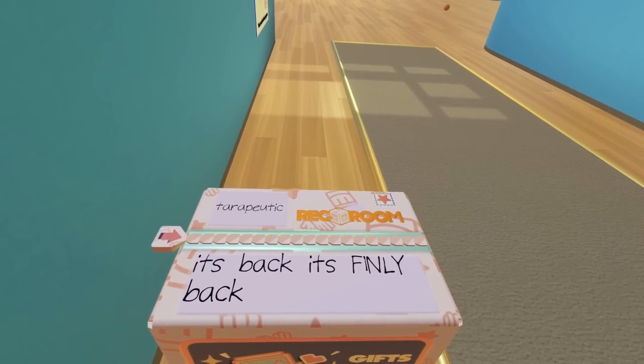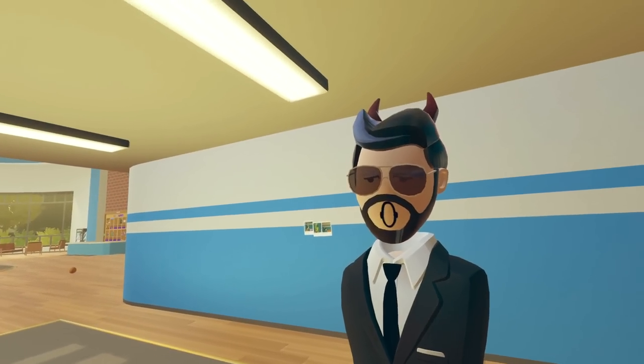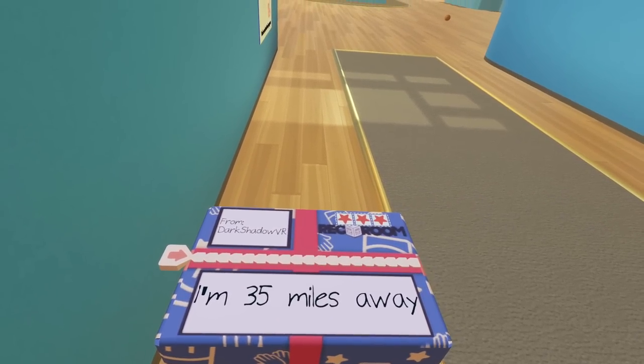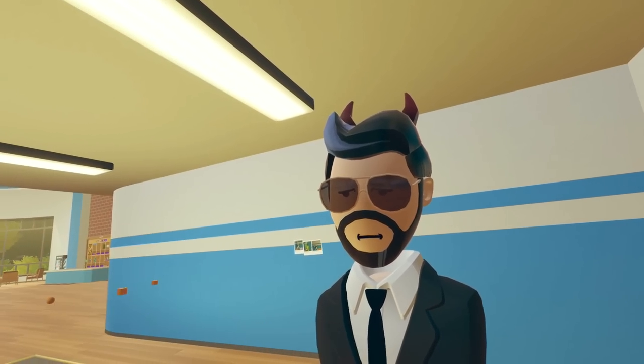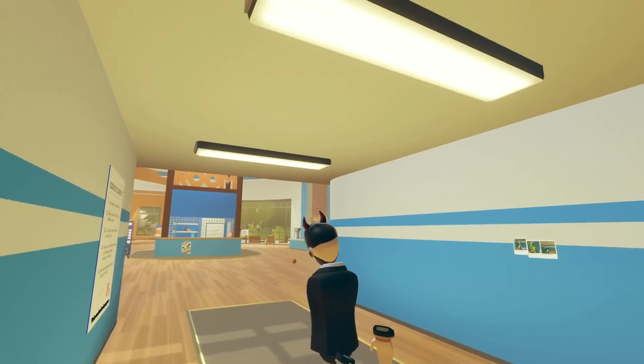All right. It's back. It's finally back. Oh, what is it? The black and white film. Oh, film. Was it missing? I'm 35 miles away. From where? Oh, Flynn. Specific. Not from me, because that would be a little strange. I'm right across the street right now.